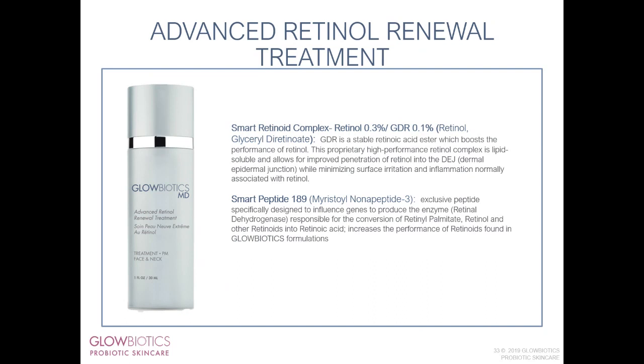This I recommend for those with more resilient skin, for those who've used retinol in the past. Maybe they want to get off of the prescription tretinoin and get into something more over the counter. This is a very active product. Great ingredients in this. We actually add a 0.3% of pure retinol along with that 0.1% of the glyceryl dietinorate.